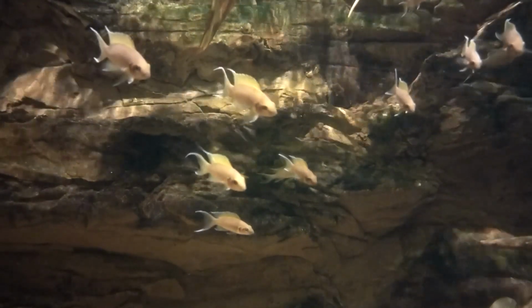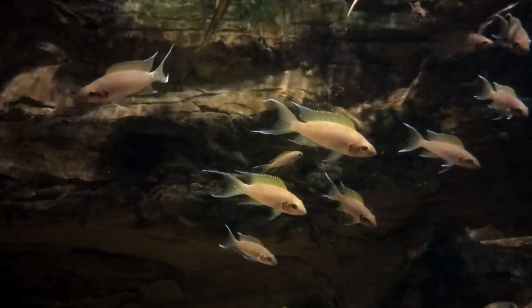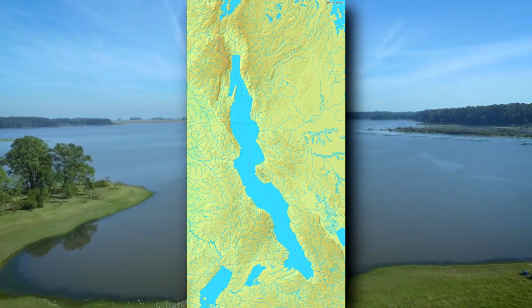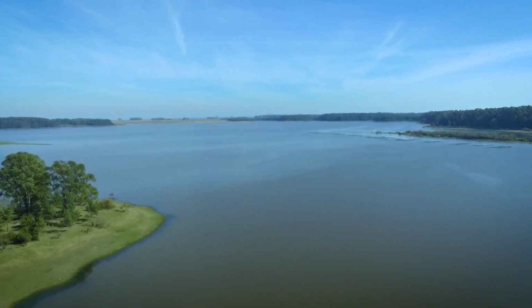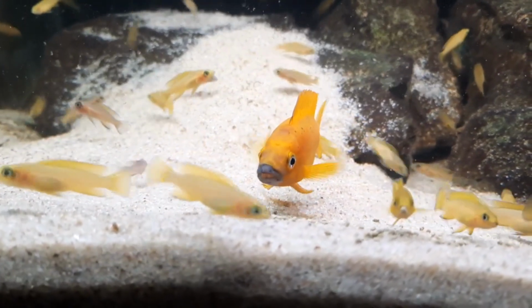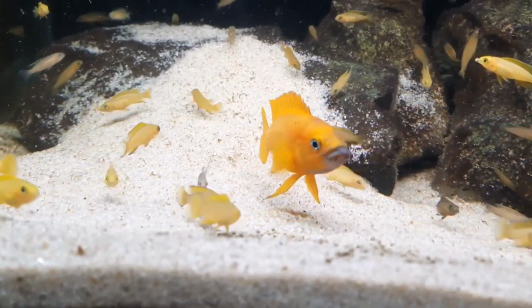Today on Animal Fact Files, we're discussing some of the cichlid species from Lake Tanganyika. Lake Tanganyika is one of the largest natural freshwater lakes in the world. It's old, deep, located in Africa, and is home to many cichlid fish species. In fact, this great lake houses more than 250 cichlids, most of whom are only found there.